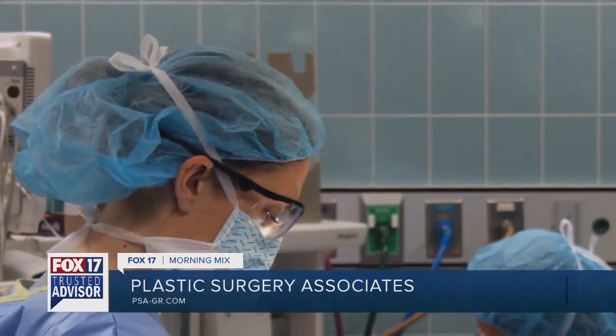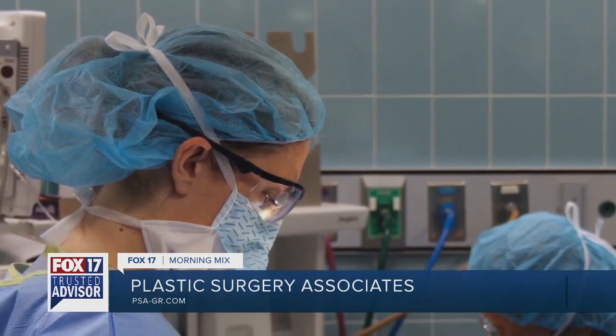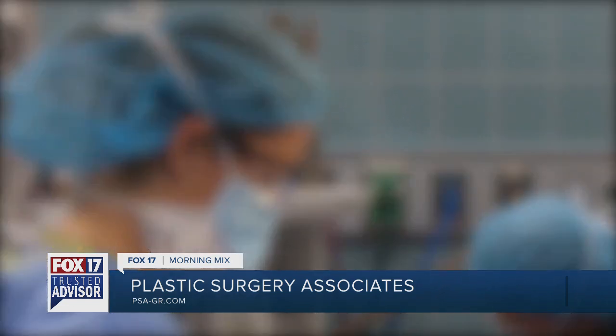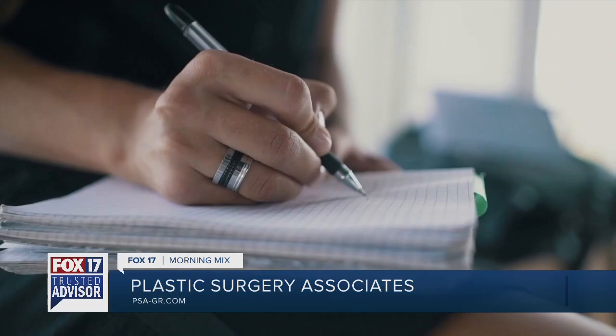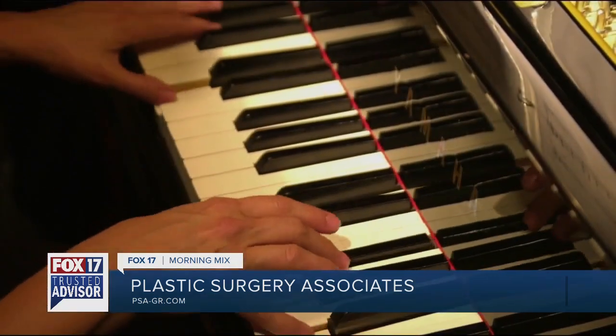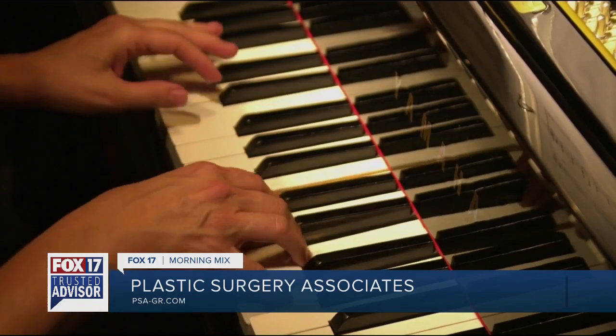Something I came to pretty early in my plastic surgery training, knowing that I just really enjoyed the hand. The hand is very complex. There's soft tissue, bone, nerve, tendon, a lot of intricate structures, and so I really enjoyed working on that area. It's also very important in our daily functional life, and so to be able to restore the function of a hand, to me, was very, very important.